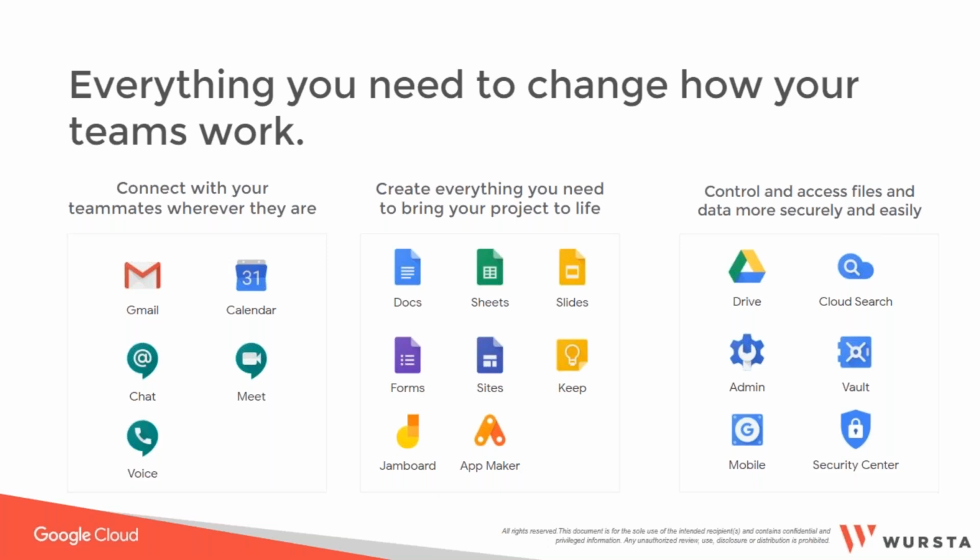Everything you need to manage your users and keep them secure is included as well. So with secure, intuitive apps that were built for the cloud from the beginning, we really see G Suite as the future, and it's helping people reimagine the way that they work.